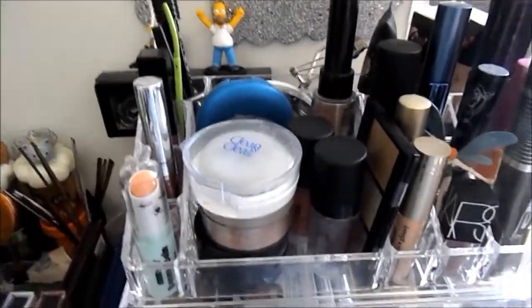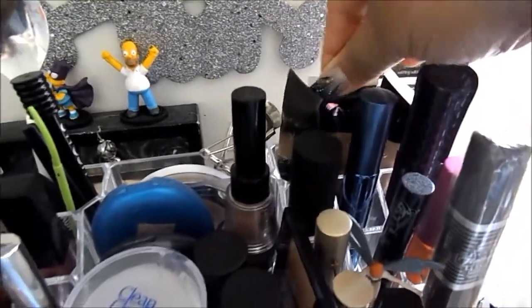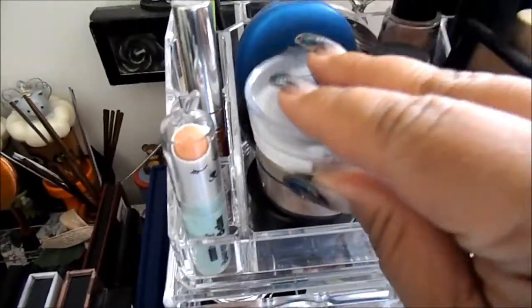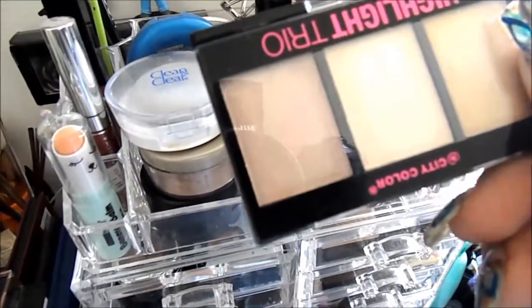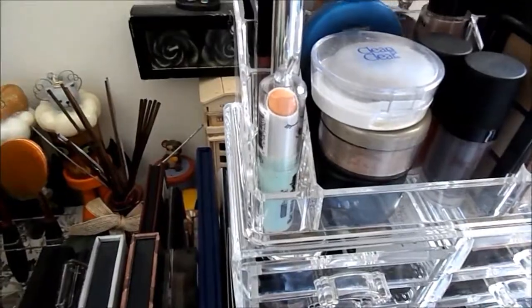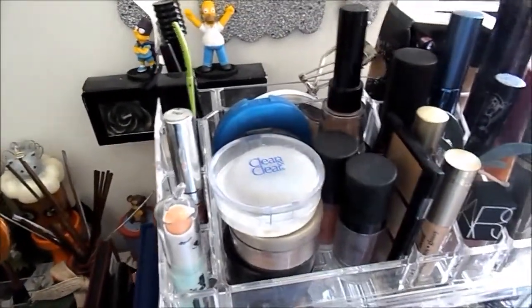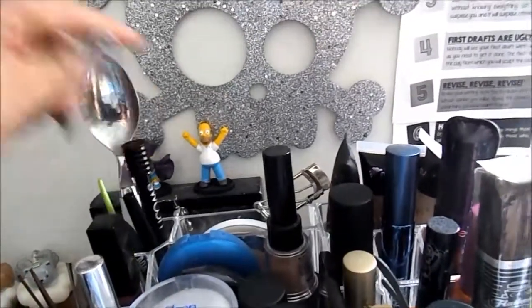This is a little hodgepodge here. There's some lip gloss, there's foundation, all kinds of face powders, 2 cream blushes, a highlight trio. There's my, it's a bronzer back there from Hard Candy. There's some of my tools, my swoon to scoop out lipstick.